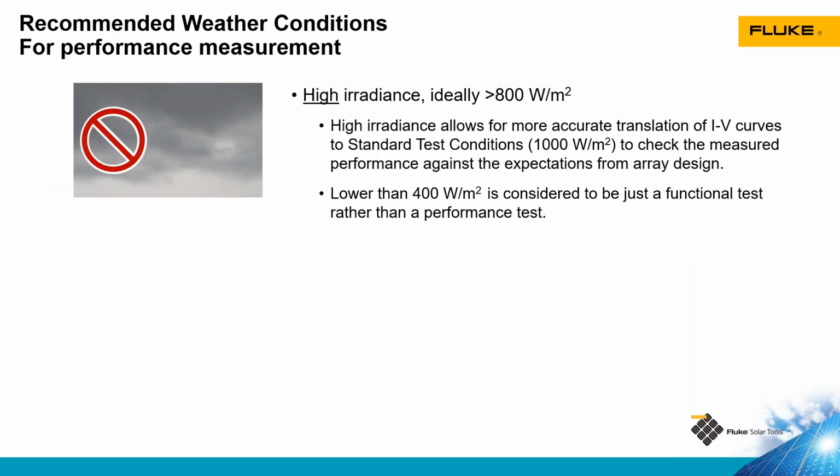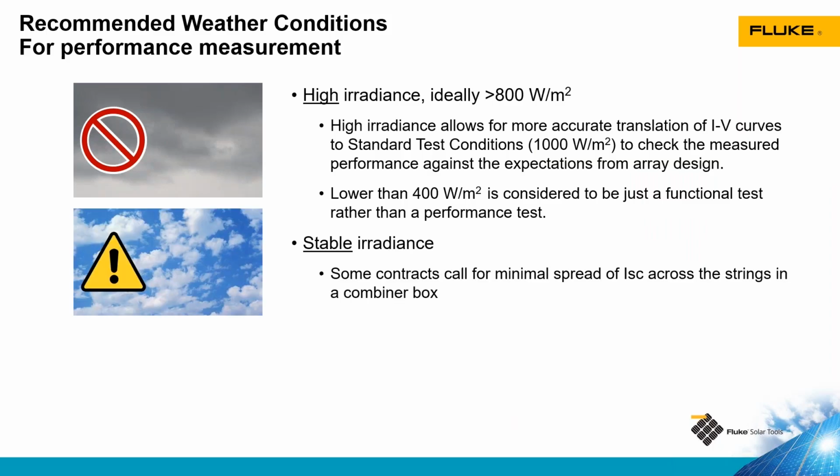Irradiance is the intensity of the sunlight measured in watts per meter square. I really want as high irradiance as I can get. The ideal would be greater than 800 watts per meter square, 1,000 watts per meter square being my standard test condition irradiance. If the irradiance is below 400 watts per meter square, I can use that for troubleshooting, but I don't really want to use that for performance testing. The further the irradiance is from 1,000 watts per meter square, the more error is introduced into the algorithm when it converts the measured data to standard test conditions.